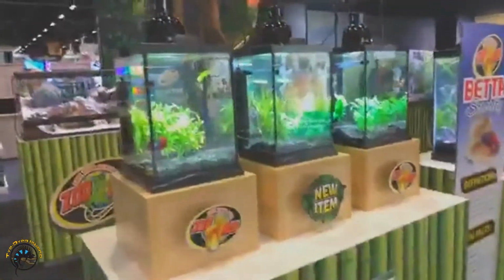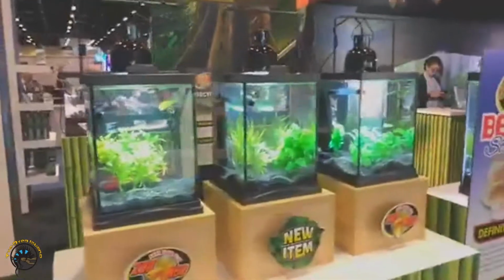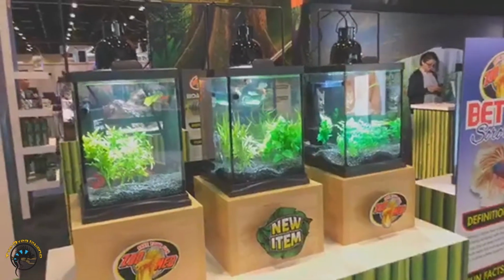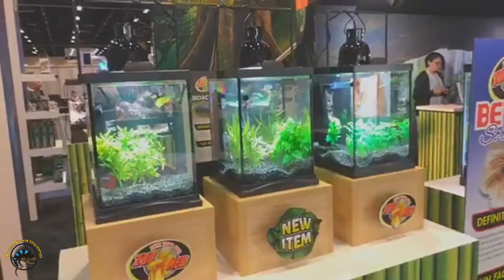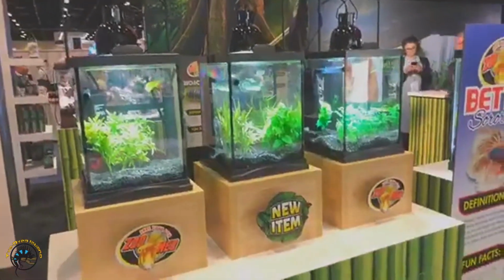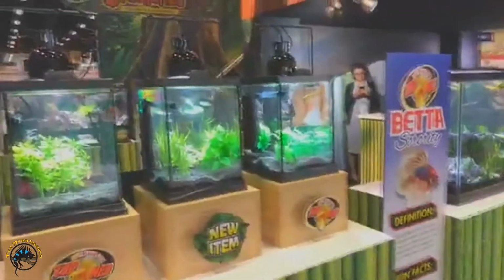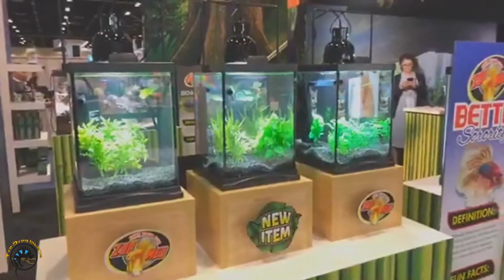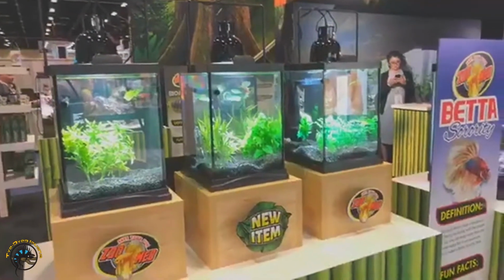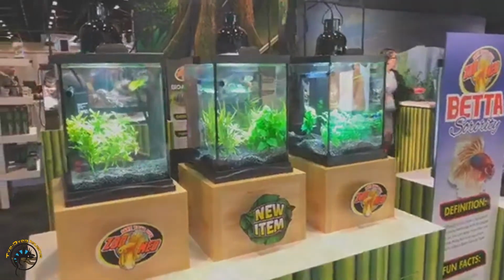What's that? Yeah, right there on the top. So these are the beta kits. Again, these are not available yet, but they are coming. It's basically your creatures kit, but with a different lid, different lighting, obviously. Really neat. If you listen to the podcast or read the newsletter, I told you guys that we're redoing our beta end cap. We were just waiting for this particular show to see what was coming.